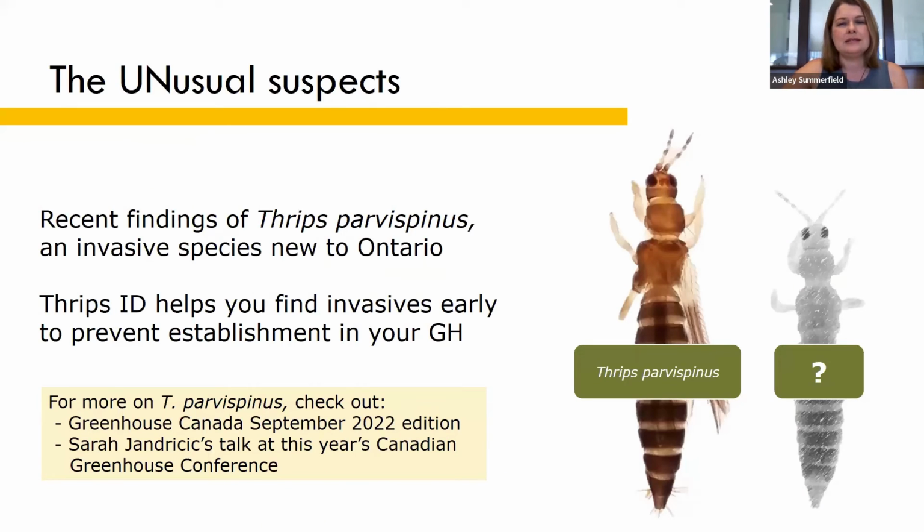We've also found a few less common species, some of which are invasive. Most notably, Thrips parvispinus has recently popped up in a few greenhouses in the Niagara region and Essex County. By being aware of other thrips species and having them identified, you're more likely to be able to spot these unusual thrips like this yourself. And this allows you to intervene early and prevent them from establishing in the greenhouse. You can read more about the Thrips parvispinus in the September 2022 edition of Greenhouse Canada, and Sarah is also going to be giving a talk about them at this year's CGC.